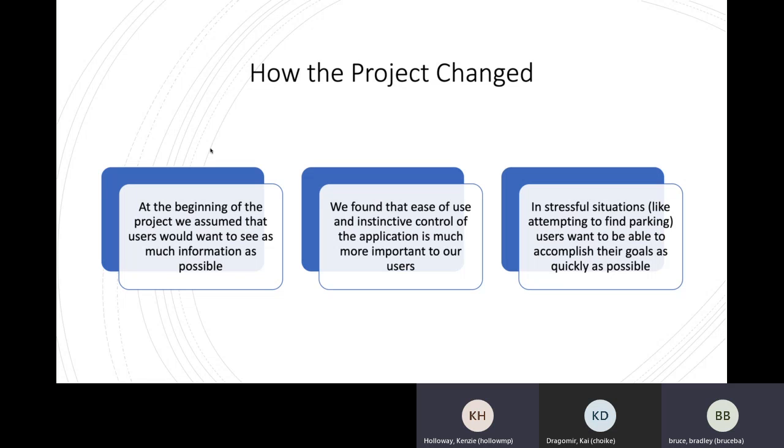And how the project changed for us is that at the beginning, we assumed that the users would want to see as much information as possible. In actuality, we found that the ease of use and instinctive control of the application is much more important. What they really want to see is its functionality. What they really want to see is how it benefits them, and how easily they can go through our product to find the solution to their problem.